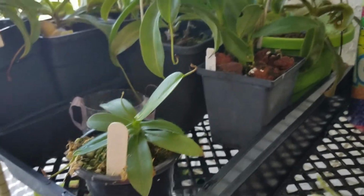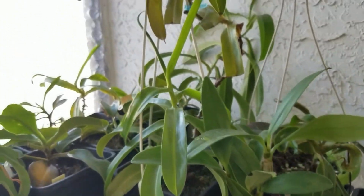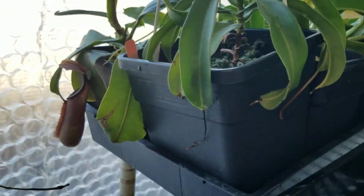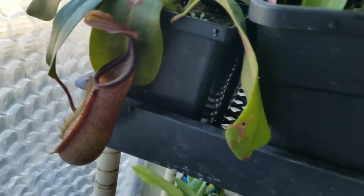So we've got some Nepenthes over here. And they're still not doing too much of anything. And that one chocolate pitcher is still doing really nice though.